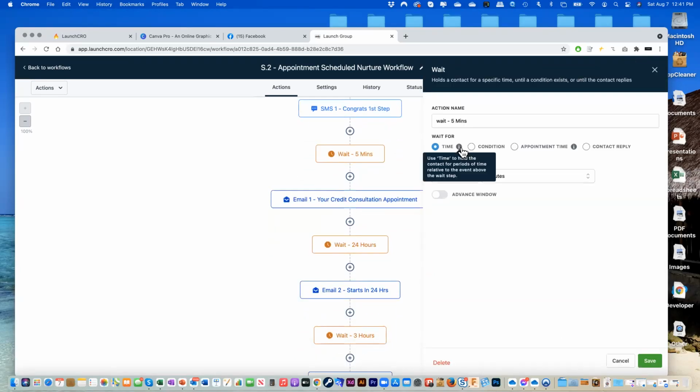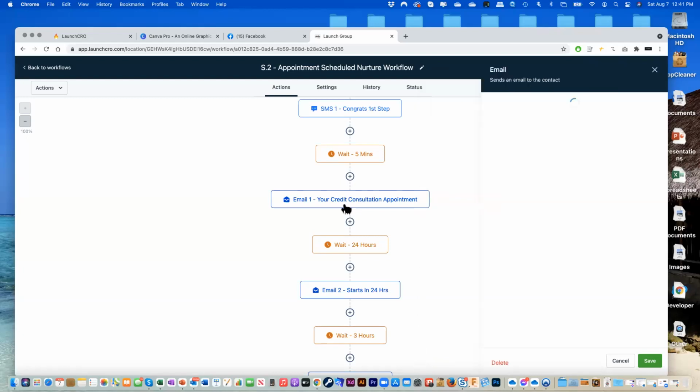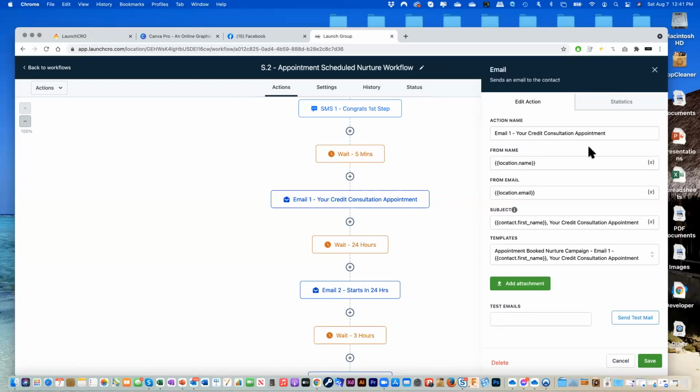All right, so we talked about an SMS message. Then we talked about waiting 5 minutes. So we're going to wait 5 more minutes. Here's an email. Who does the email come from? What email address was the sender of the email? What was the subject line of the email? What was actually in the email itself? And this is the human readable name for the step. That's here, right? That correlates with this.